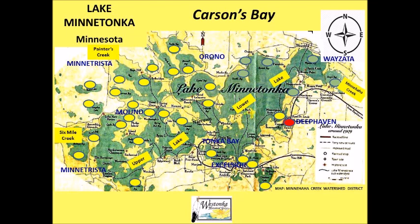Carson's Bay was named after frontiersman Kit Carson's brother, Elijah Carson. It was called Pig Inlet until 1876. Let's head north to Orono. Smith's Bay was named for Mr. and Mrs. Elliot Smith from Maine, the first permanent settlers on its shores about 1857.